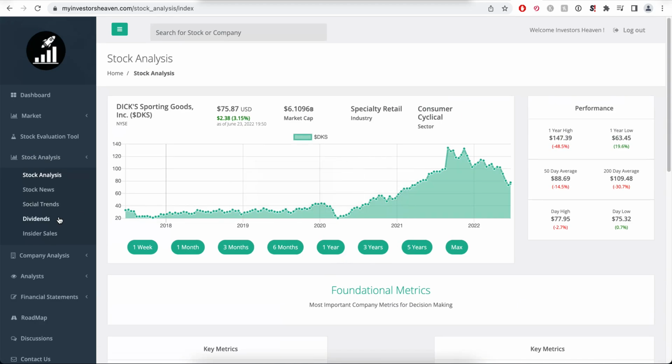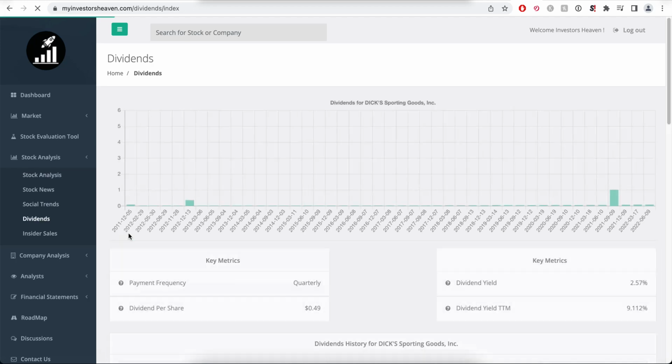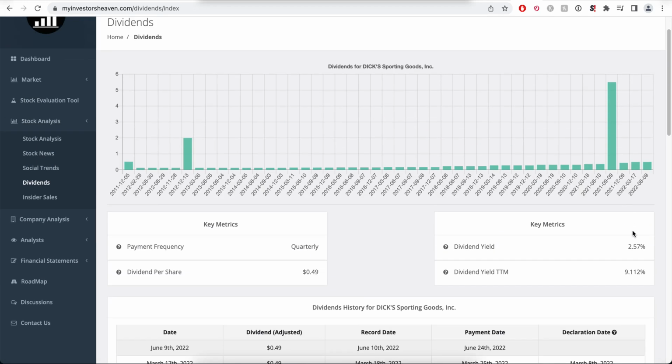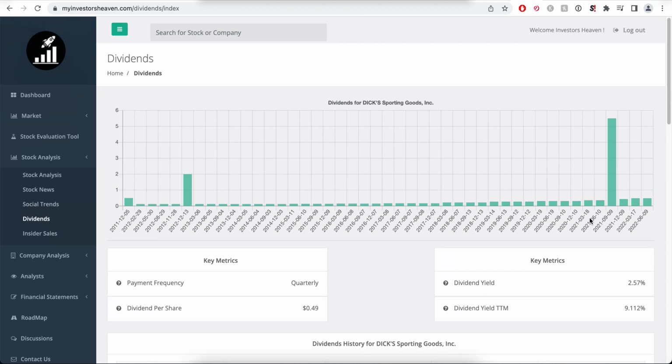If we take a look at the dividends module, you will see that the effective dividend yield right now is actually 2.5%. It is 9.1% over the last 12 months because of the special dividend that was paid back in September. So normally when you're buying this company, you're looking at 2.5% and a very great payout ratio, so nothing to worry about in terms of getting your dividends paid.